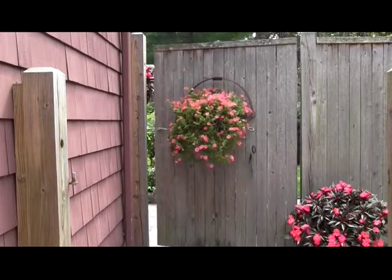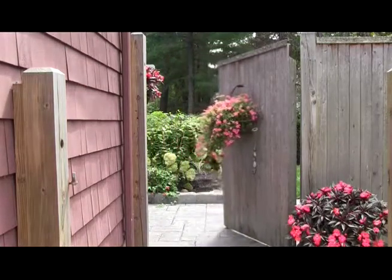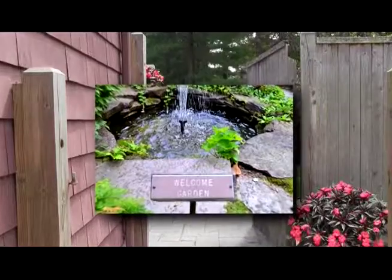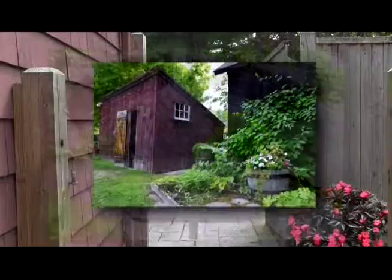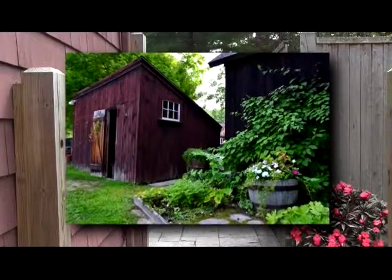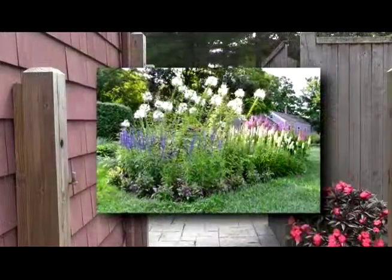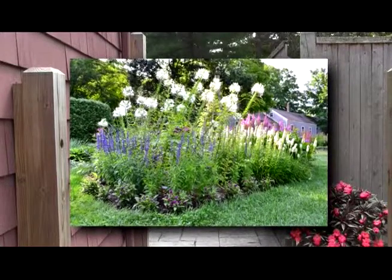Welcome to another episode of Beyond the Garden Gate. Today we'll be touring the gardens at Beaver Brook. Open year-round, Beaver Brook is located in Hollis and extends into Brookline and Milford. A real gem consisting of multiple gardens and themes, several of which we had a chance to visit.